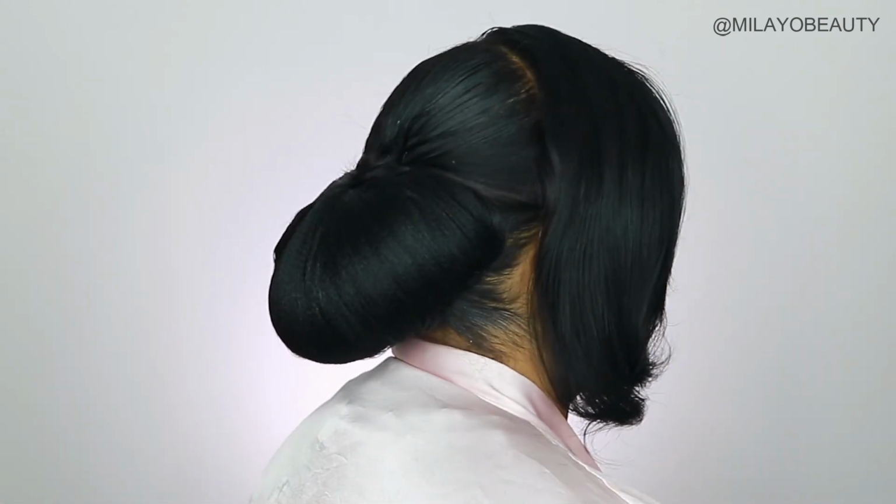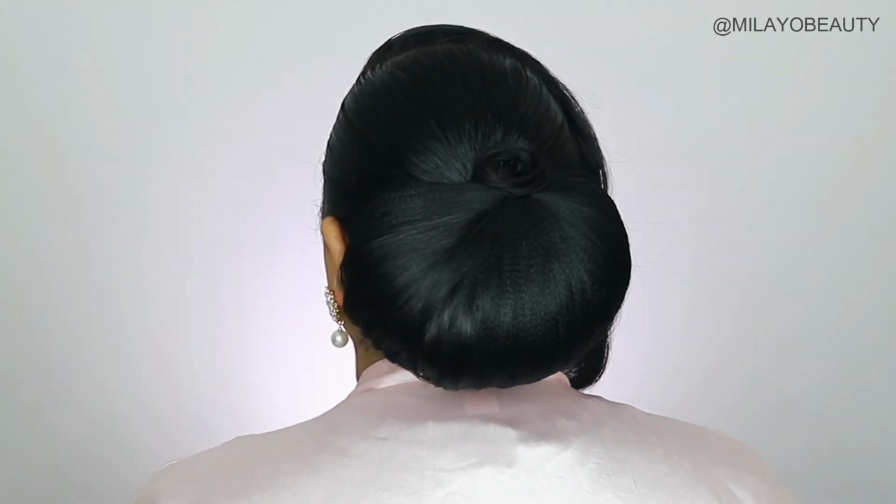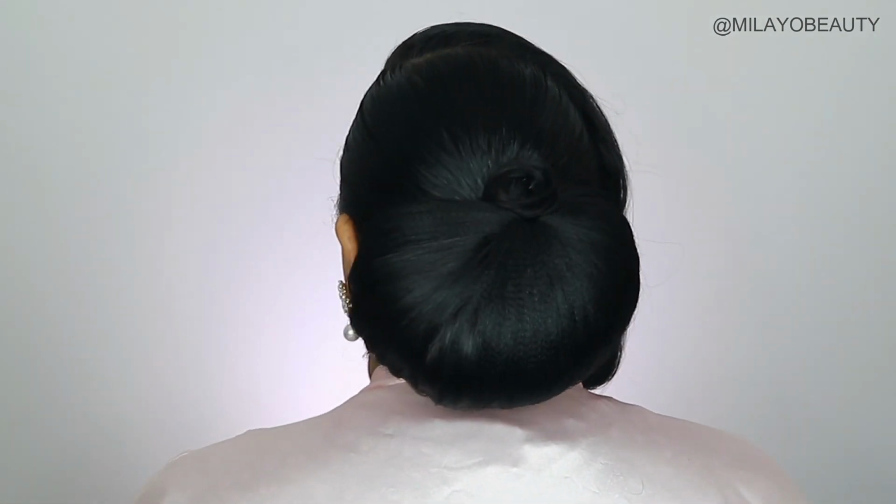So yeah, feast your eyes on the final result. This look is clearly versatile. You can always wear it as a bride, bridesmaid, any other function that you're going for. You just want to spice yourself up.